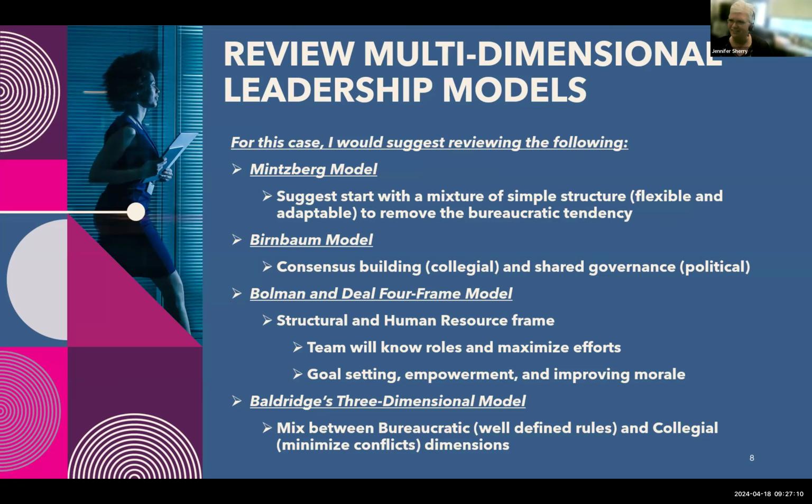Now, these are some leadership models that I would suggest reviewing if I were doing this case study again. First of all, the Mintzberg model suggests starting with a mixture of simple structure. You have to be flexible and adaptable as well, and make sure that you remove any type of bureaucracy if that can be done, because sometimes that tends to muddy or cloud the water a little bit. The Birnbaum model also deals with a lot of building on consensus. That's the collegial side, as well as shared governance, which is the political side of the model. The Bolman and Deal four-frame model looks at the structural and human resource frame, which is what I selected for this case study. And the team will actually know their roles and responsibilities to maximize those efforts.